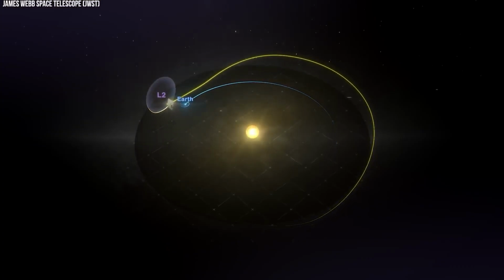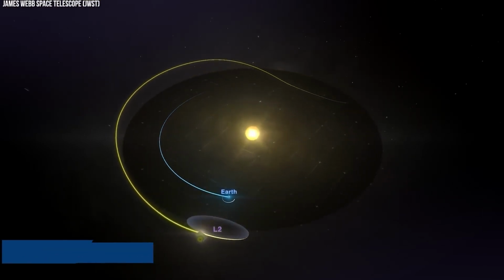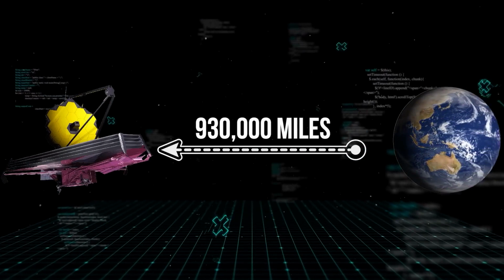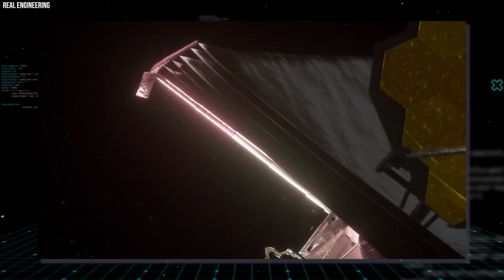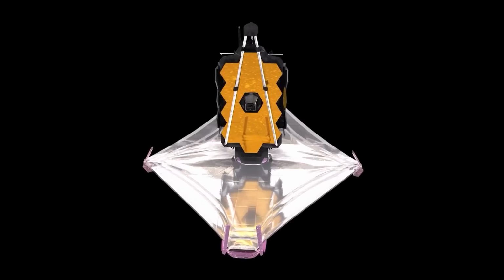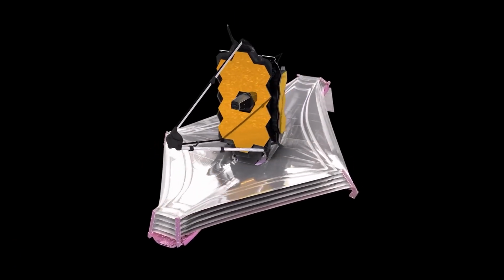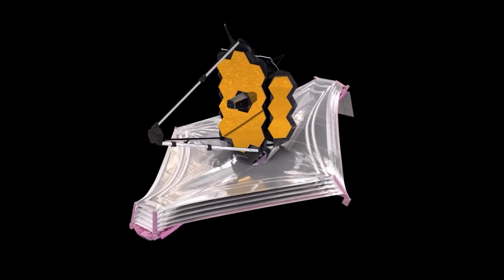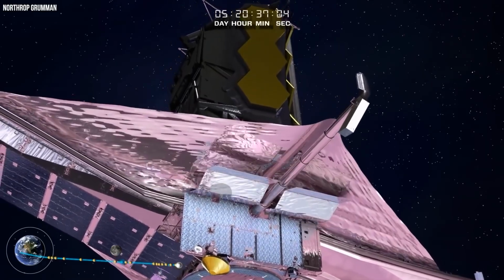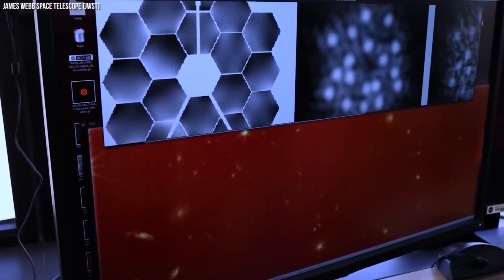This magnificent invention is deployed in a solar orbit close to the Sun-Earth L2 Lagrange point, about 1.5 million kilometers, 930,000 miles from Earth, where its 5-layer sun shield guards it from warming by the Earth, Moon, and Sun. Earlier this year, on January 8, 2022, the team assigned to the Webb mission fully deployed the telescope's 21-foot, gold-coated primary mirror, completing the last stage of all major spacecraft deployments for the Space Telescope to begin science operations successfully.